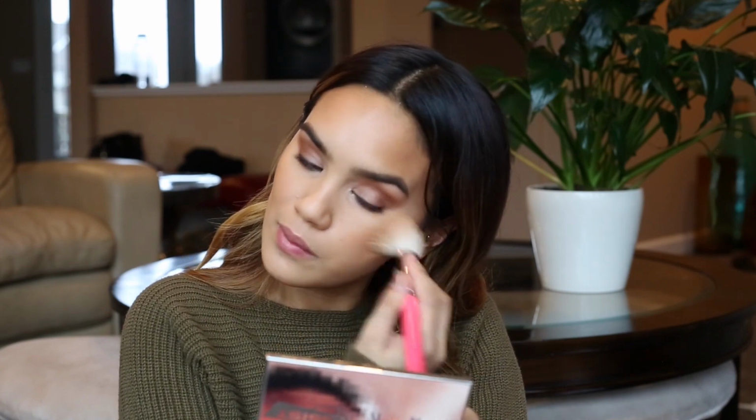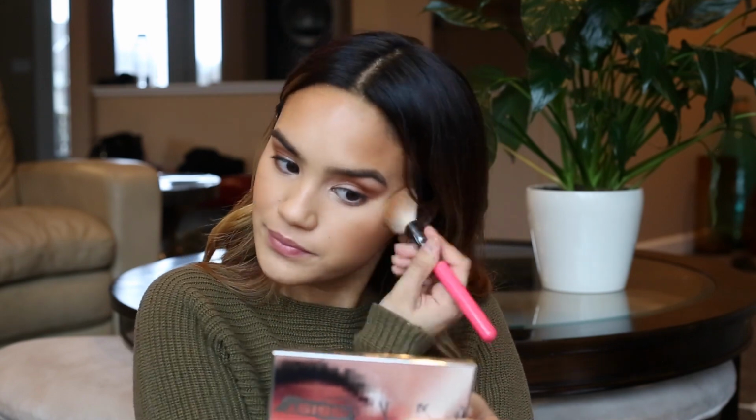But I'm recognizing the situation, you know? I'm recognizing the fact that I can't really wear as much bronzer as I want. Before I set my brows with gel, I want to do my blush and highlight just because sometimes I feel like powders can get stuck in brow gel and then it makes my brows look really dusty.